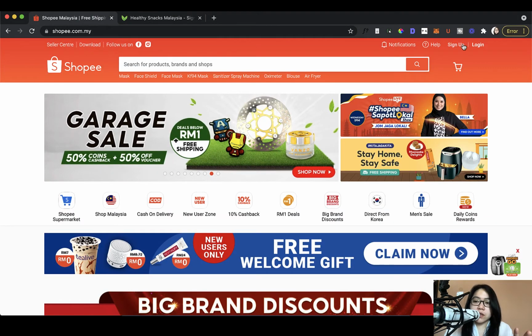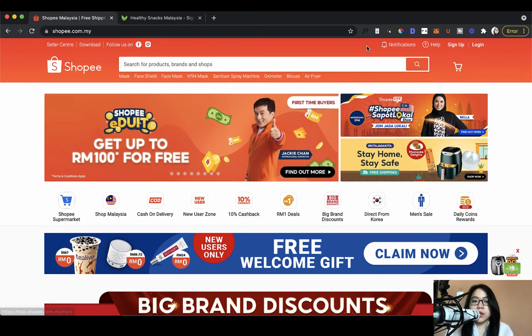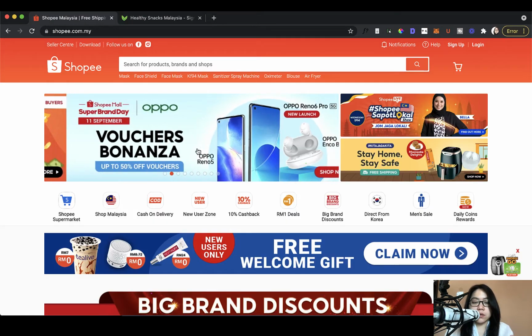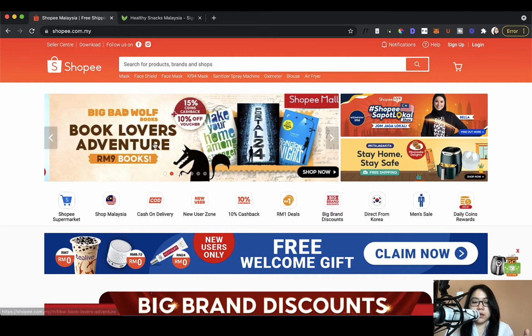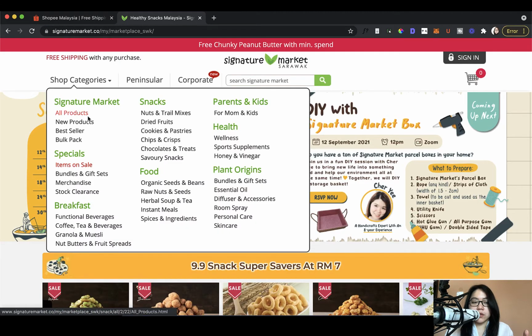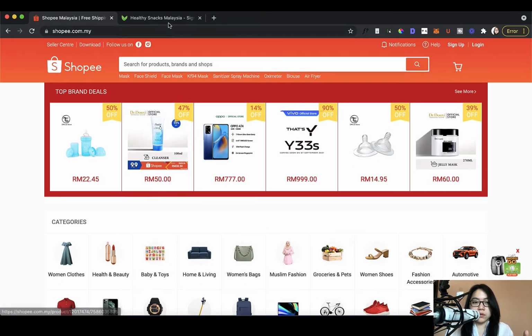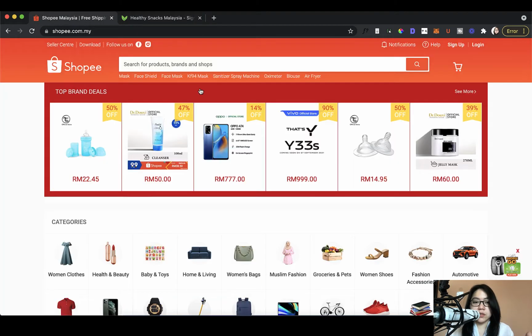Here you can see that there are places for existing customers to log in and then new customers to sign up to start buying on Shopee. Same thing on the Signature Market website. And then the promotional banner here and a promotional banner here. Categories here, categories here. Then products. Okay, so in this case, discounted products. Okay, so from the outset, they look quite similar.